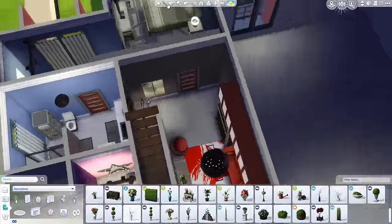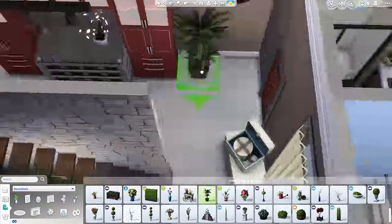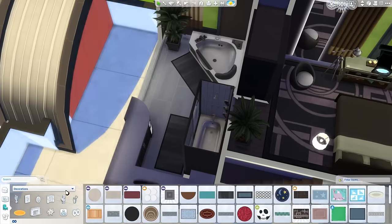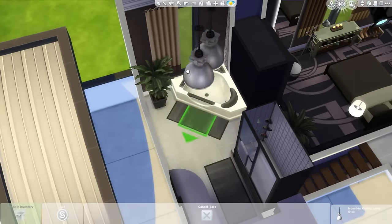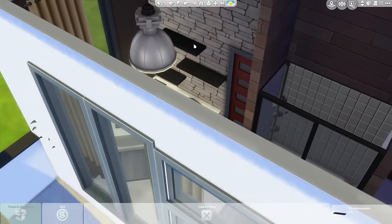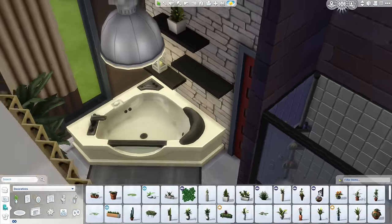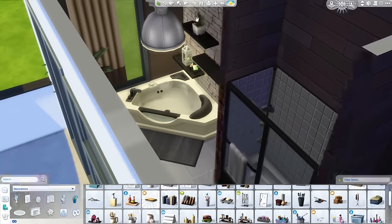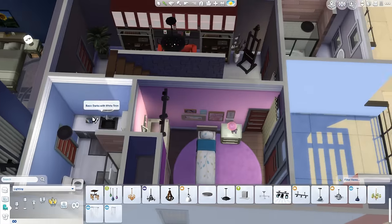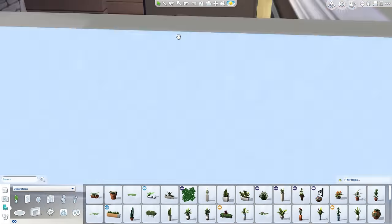And definitely my favorite bathroom for the house is the master bathroom. I love that one corner bathtub that came with, I don't know, probably even the base game, or maybe an early expansion pack. But I love that little nook where it has the shelves and the candles and the soap and that nice little spotlight, because I felt like it could get a little bit chilly, especially if you're in the bath and you have the air conditioning turned on.